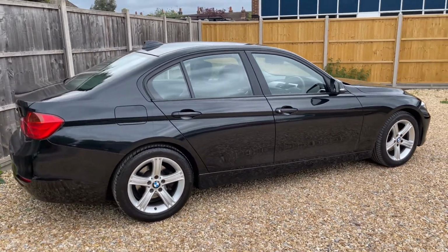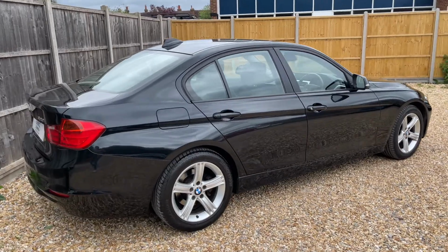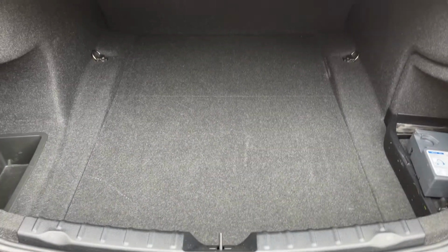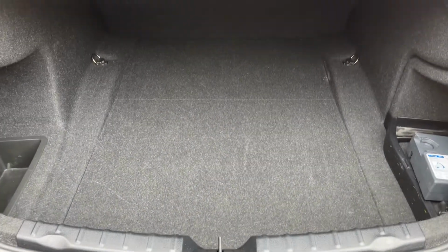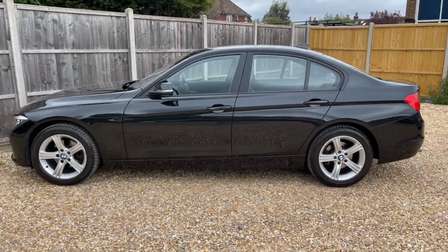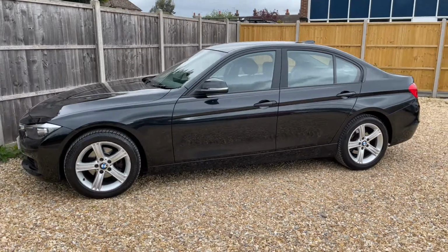Let's start off inside the boot and then work our way around the rest of the car from there. As we approach the back of the car, you'll see we have reversing sensors and plenty of boot space as well. Okay, so we're just going to work our way back round to the front of the car, and then we'll hop in and run through some controls on the inside. But now that I've done a full circle of it, you can see it's in excellent condition the whole way round.